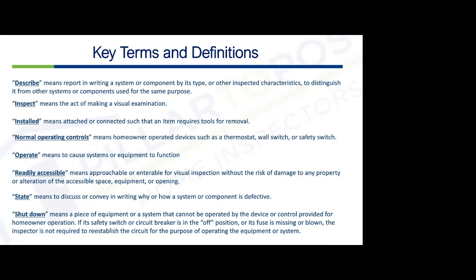Even the ones that are installed like the corner of a garage. Yep, so all shelving, everything. So for you guys that do a lot of listings, this is how you prep your house for the inspection. Make sure your sellers have moved all those items away from attic accesses. Attic accesses are readily accessible. Crawl space access is readily accessible. So on and so forth.